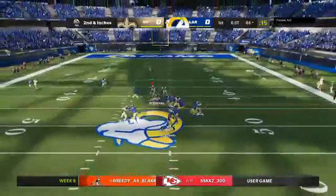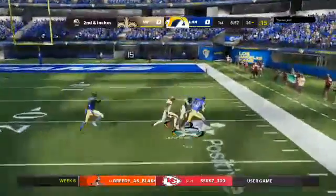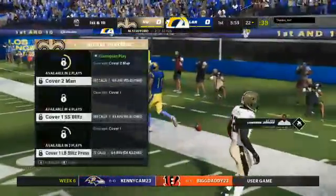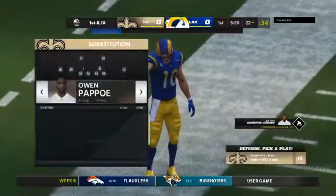On 2nd and very short, Stafford. Open there, right side is Kupp, complete. He'll get this one down near the 20-yard line, just shy of the 20. 22 yards there, a first down.